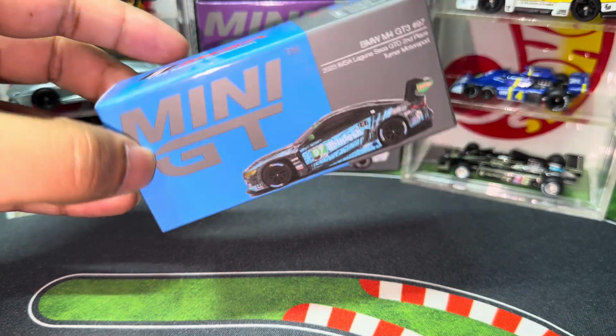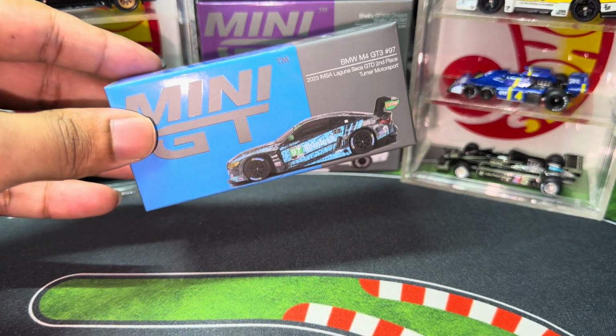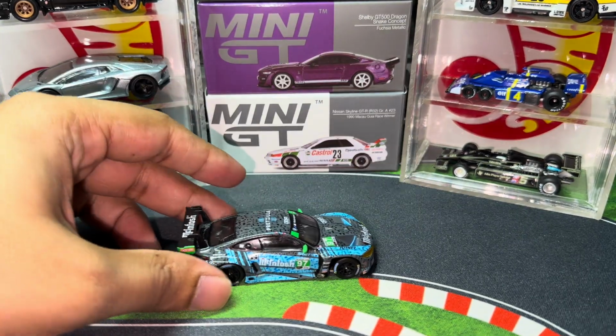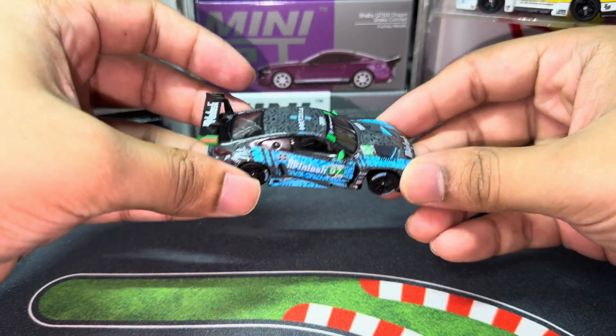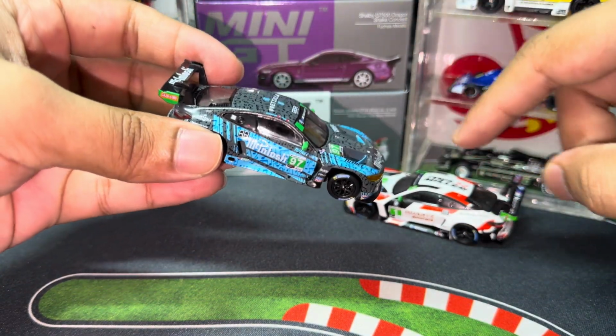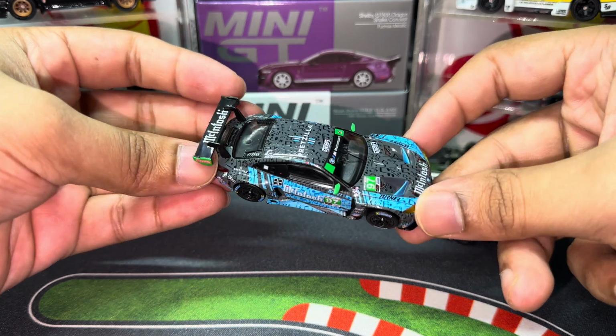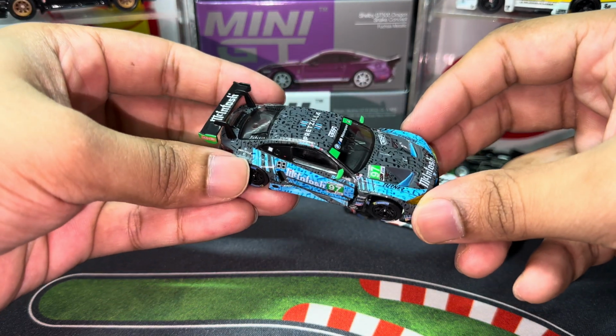So obviously the box is very plain, so we're going to dive straight out of the box and into the car. And boom, check it out. We have this car out. Now, compared to the RdnRacing, I'm just going to place the car in the background right there. Compared to that particular car, this car has a lot more details, a lot more character, I would say. And I think that's really very interesting to see.